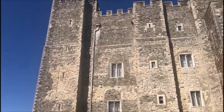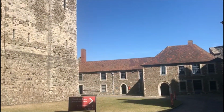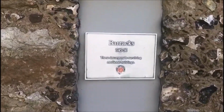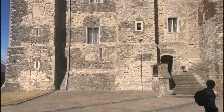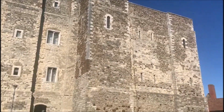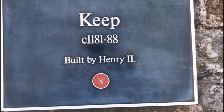So here's the main body of the castle. I think it's about 4 stories high, 4 different levels. Over to the right there is a military museum. Here is actually the barracks. You see there, it's incorporated into the medieval buildings. And the soldiers were actually here till 1958 in the barracks, some of which have been knocked down, some are still surviving. So I'm now going to go into the keep, which, as you can see there, is built by Henry II.